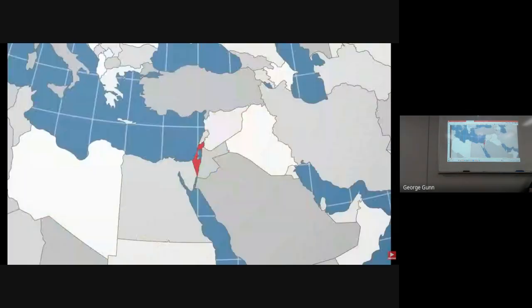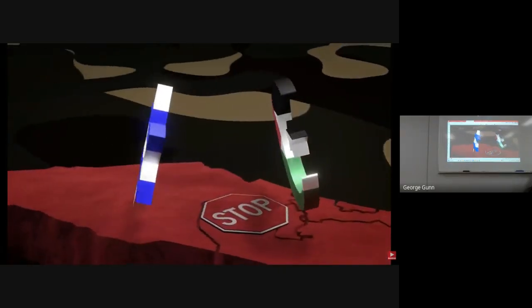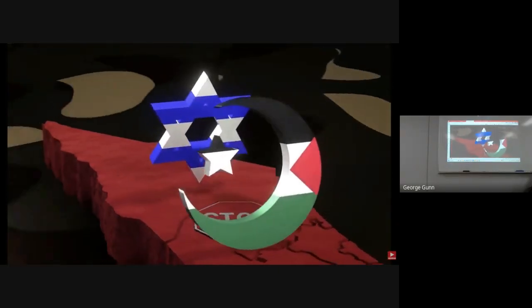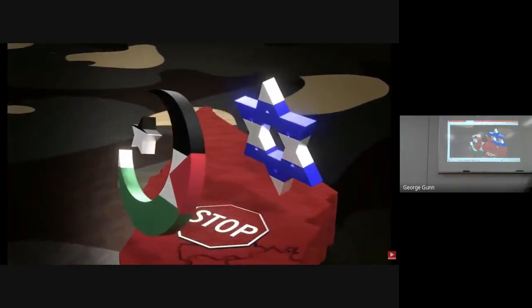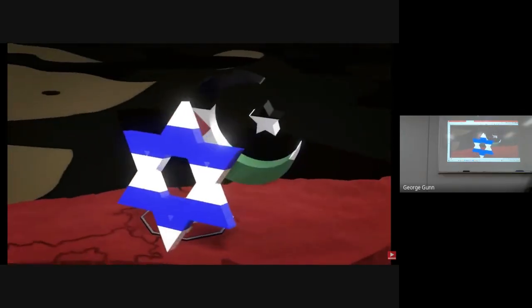You can say it is the only democracy in the Middle East, surrounded by countries that dream to push Israel into the Mediterranean Sea. Of course, both Jews and Muslims claim that the land on which they live is their land. We know this conflict, and it has a very strong religious background.